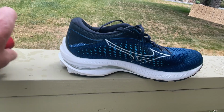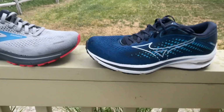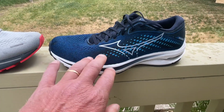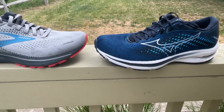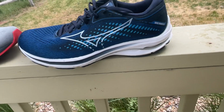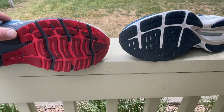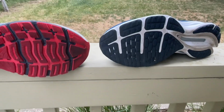Now, as you get towards the front of the shoe, the Wave Rider 25 is not quite as soft and thickly cushioned at the ball of the foot, midfoot, as our Ghost. It's subtle, but I think it's real. However, it is snappier in feel. More the combination of our plate plus, I think, what feels like firmer outsole rubber in a very similar kind of pattern gives it a bit more snap, if a touch less forefoot cushion.